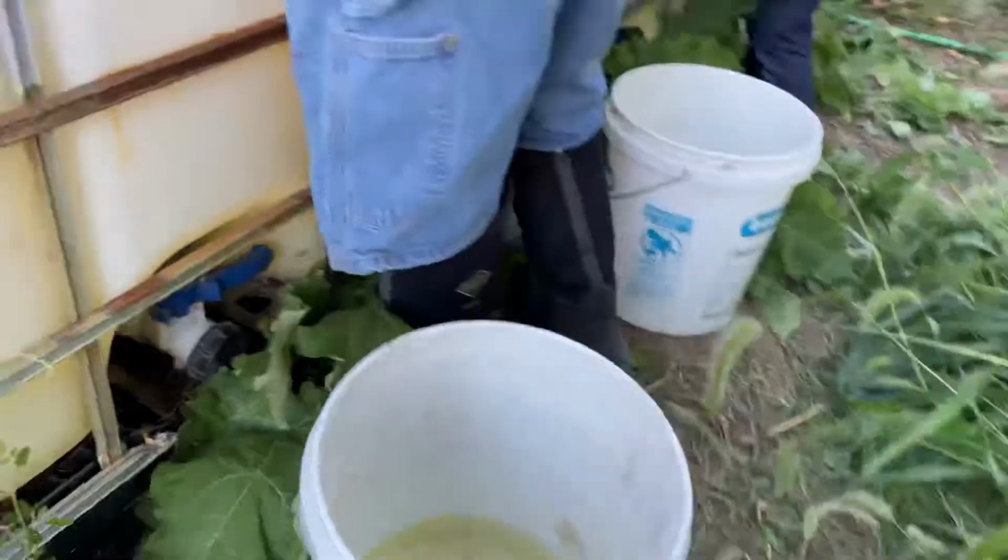So let's. All the koi are hiding. They disappear quick once you put the net in. They remember yesterday.